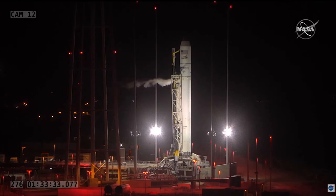The range now clear at Wallops. Everything in good shape. At the T-minus 10-minute mark, liftoff now scheduled at 8:43 and 44 seconds p.m. Central Time, 9:43:44 Eastern Time.